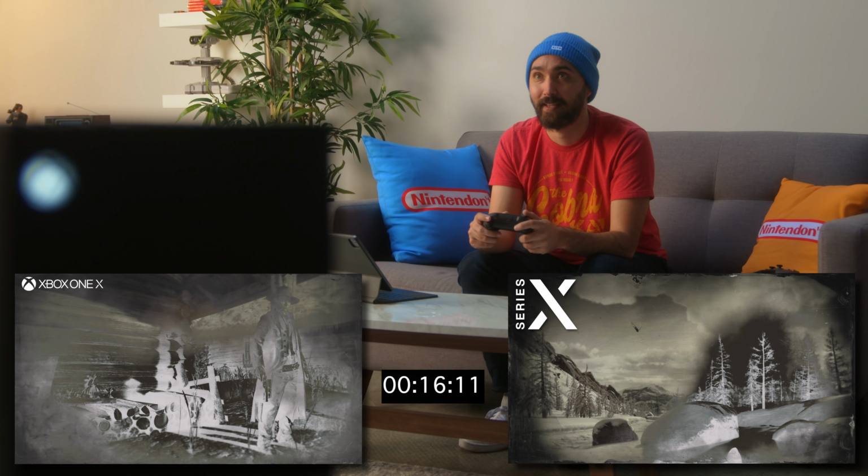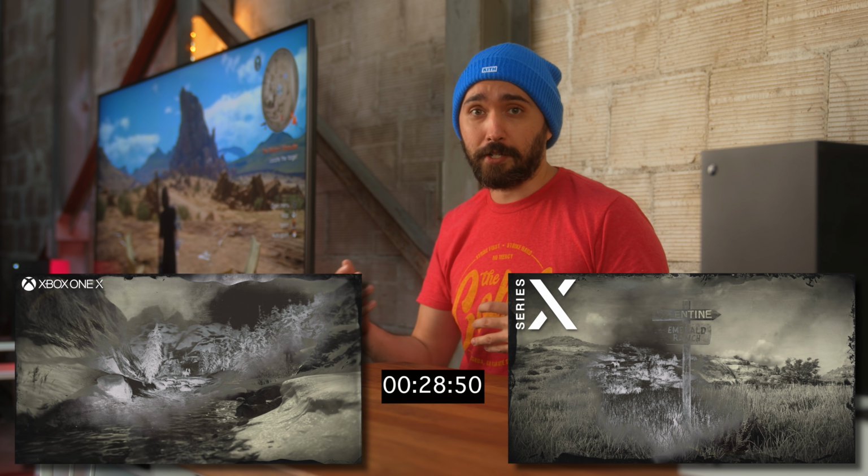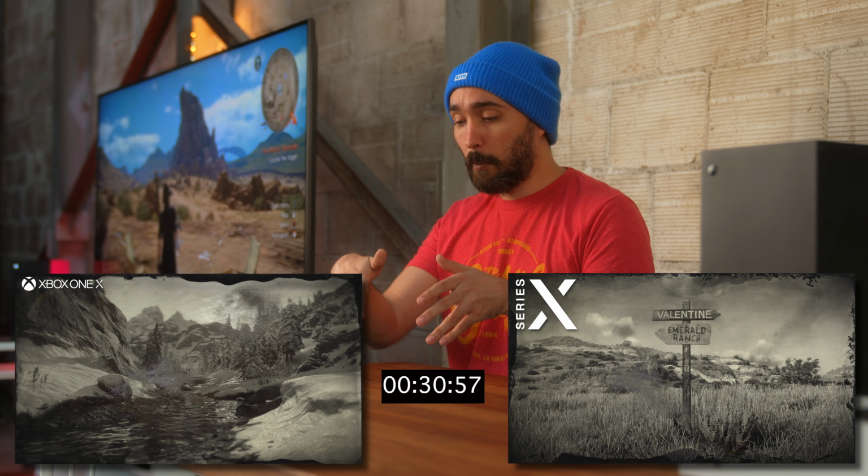It is silent. Now, one of the big upgrades with next gen is the inclusion of SSDs in systems rather than hard drives, and the immediate benefit of this is that games will be loading up a lot faster on a Series X than they would on the Xbox One X. So one of the first games that really occurred to me for this was Red Dead Redemption 2, because that game's loading times are insanely long.